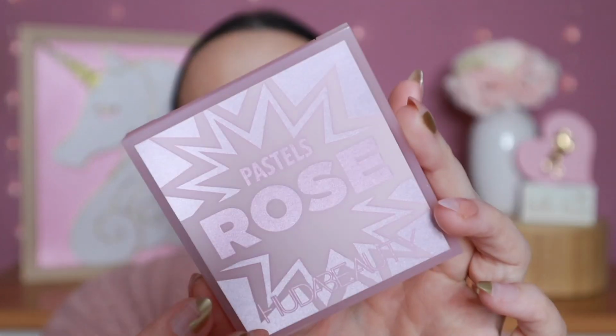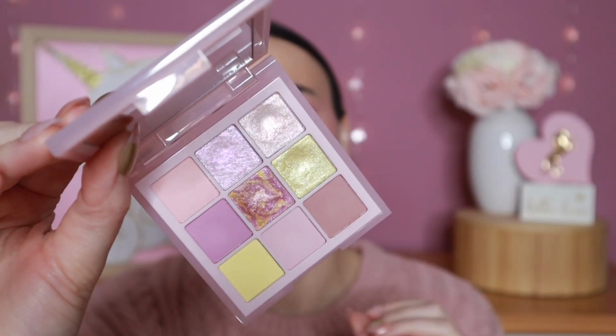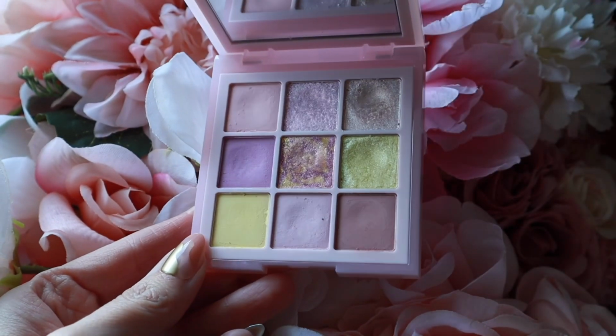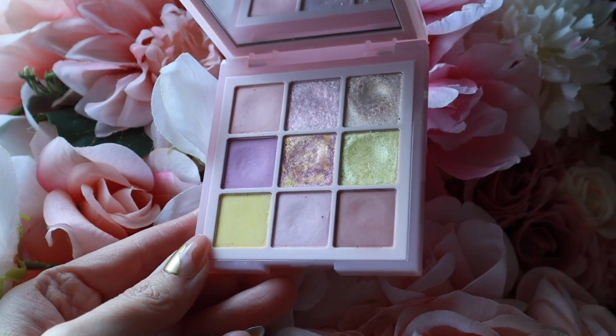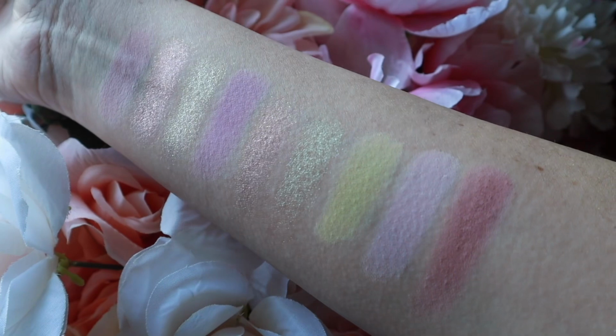Next is one that does have some pinks in it. It might not be someone's go-to for Valentine's Day. It looks more like a springy palette, which of course it's pastels, but that is the Huda Beauty Pastels Rose eyeshadow palette. But I just adore this little palette. I love how soft it is. I'm a big fan of pastel shades because that's what I love. They're already soft for you. They might have a little bit of color, but they're already soft. They're already really easy to work with.